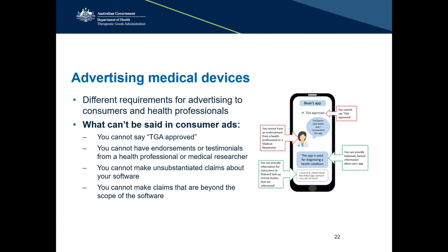So what you can't say in consumer ads, just the more common offenders, I suppose, is you can't include any endorsements or testimonials or anything like that from health professionals or medical researchers or those sorts of individuals. And you can't use phrases that imply regulatory approval. So you can't use the phrase TGA approved or FDA approved, even if that may be factual. If you do have a product on the ARTG, you're allowed to say that as a statement of fact, that the device is included on the Australian Register of Therapeutic Goods, but you can't say the phrase TGA approved.